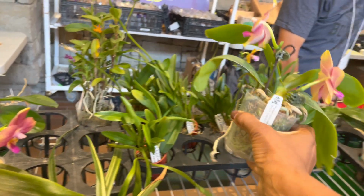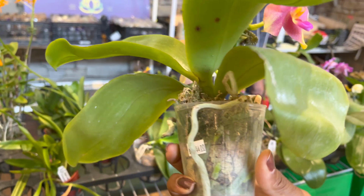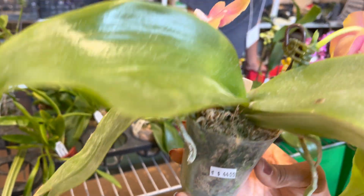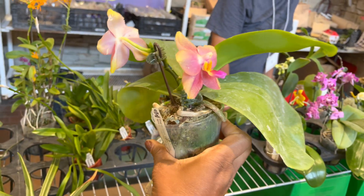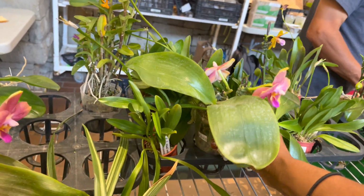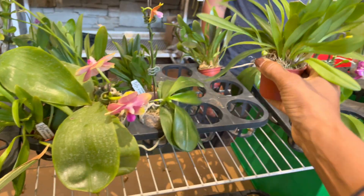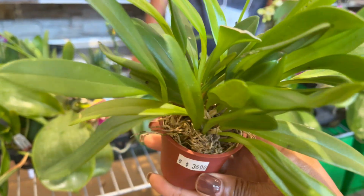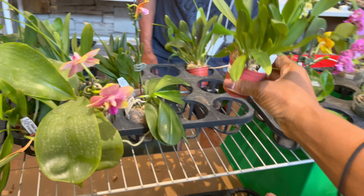Plant friends, this is one more of those orchids with a large flower. What a beauty. I couldn't resist admiring it again. They have so much variety. This one's a Masdevallia and it was priced at $36. Looks like it's working on a few spikes, so almost about to bloom.